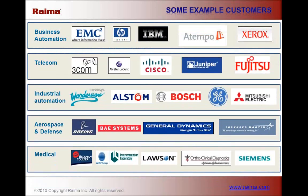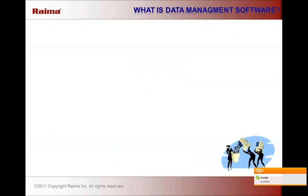Just wanted to quickly give you a glance into some of our example customers. You can find embedded databases used in virtually all vertical markets. Here we've listed those successfully using the REMA products within 5 verticals, that being business automation, telecom, industrial automation, aerospace and defense, and medical.